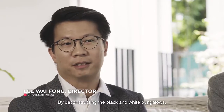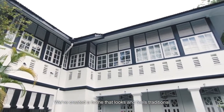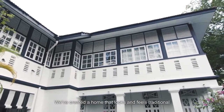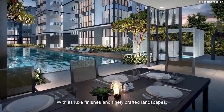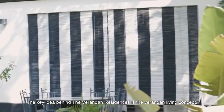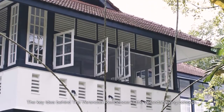By deconstructing the black and white bungalow, we have created a home that looks and feels traditional yet modern, with its lush finishes and finely crafted landscapes. The key idea behind the Verandah Residences is the veranda living concept.